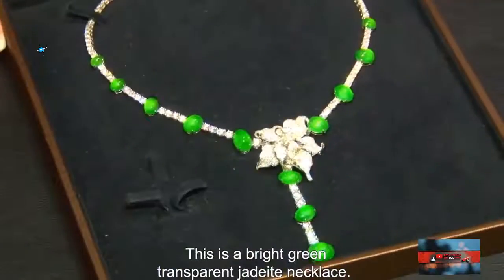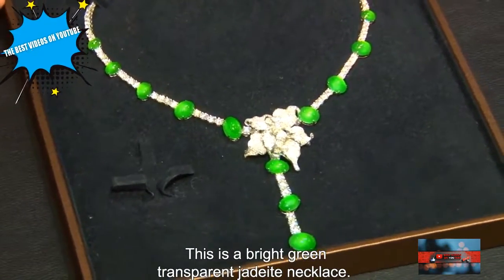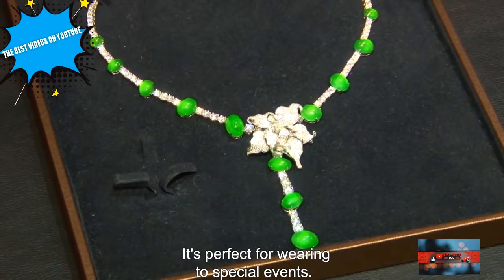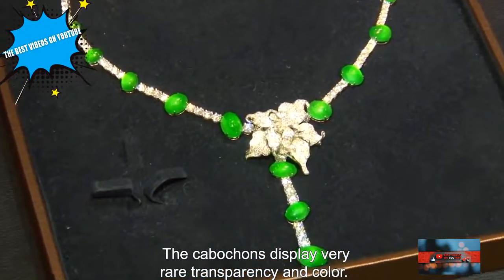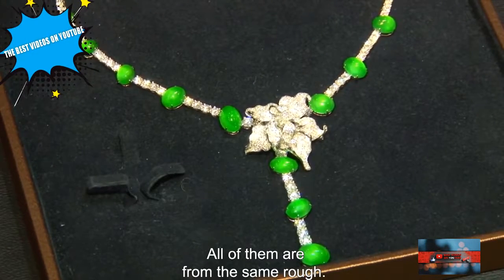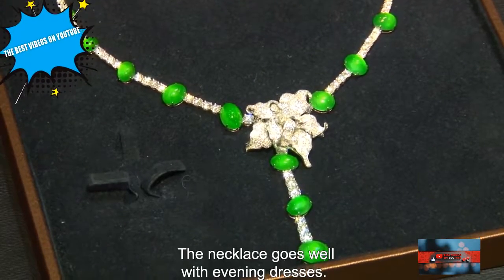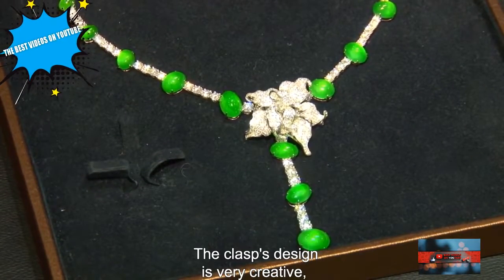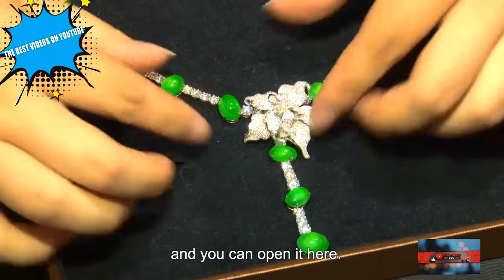This is a bright green transparent jadeite necklace. It's perfect for wearing to special events. The cabochons display very rare transparency and color. All of them are from the same rough. The necklace goes well with evening dresses. The clasp's design is very creative, and you can open it here.